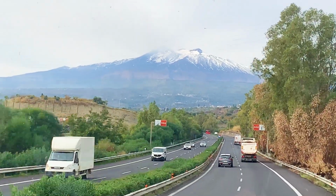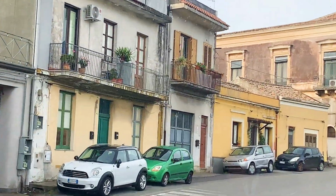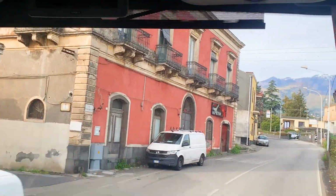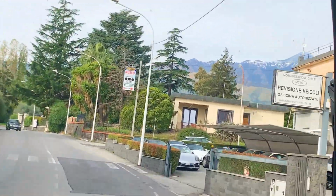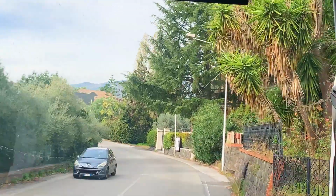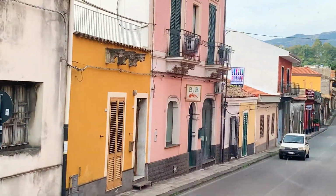The drive to the volcano was very interesting. It is not a tourist area, it is just the residential area. It is interesting to see. Roads are very narrow, and you will have a chance to see how people managed on the road when the road is really narrow.